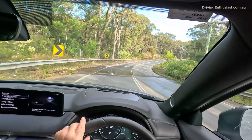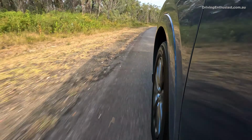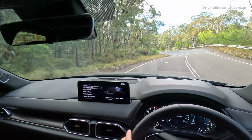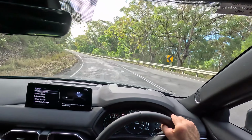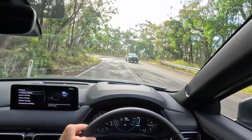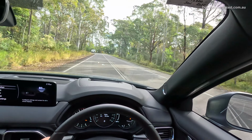And in the corners, it feels good. This thing steers nicely. There's decent communication coming back through the wheel. It does feature a kind of torque vectoring technology, which I'm not really a fan of. I feel like the platform should be stable and centered naturally. It shouldn't need reactive technologies, but overall this does handle well compared with a lot of its rivals. All right, let's head out now to the private road and do some performance testing.